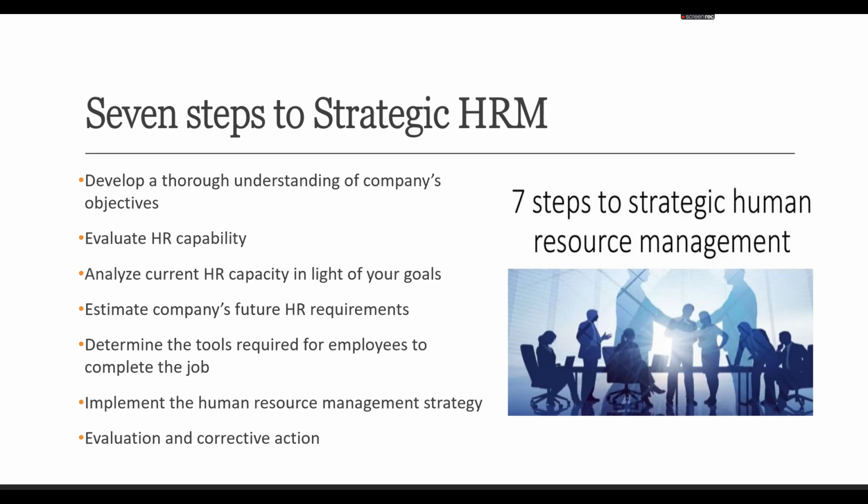Strategic human resource management is key for the retention and development of quality staff. It's likely that employees will feel valued and want to stay with a company that places a premium on employee retention and engagement. Before implementing strategic human resource management, you will need to create a strategic HR planning process using the steps that you see on the screen.